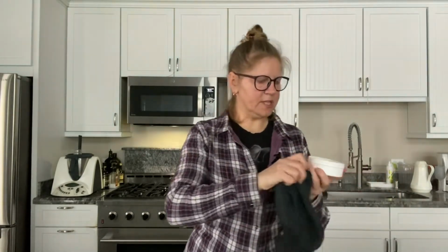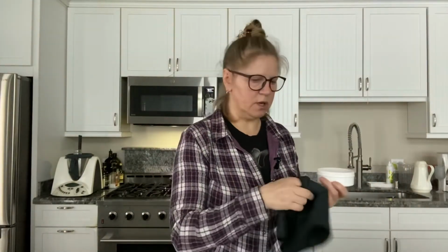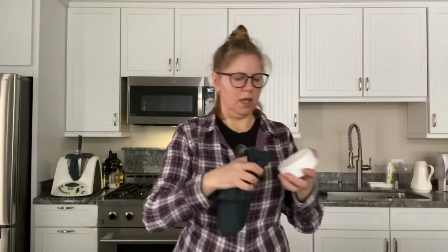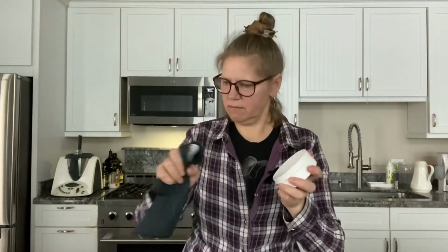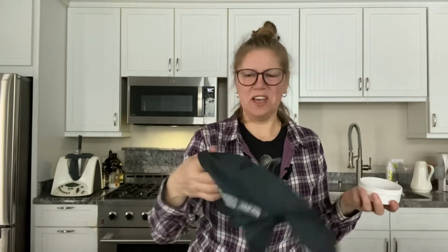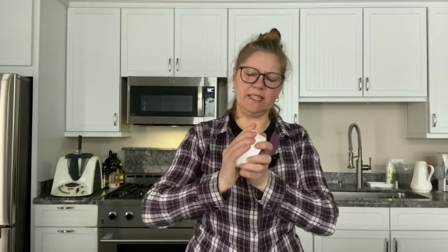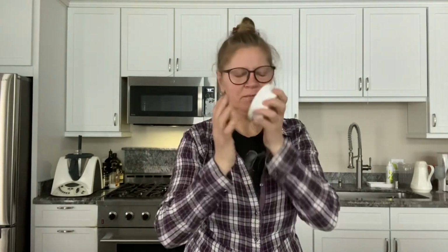When, for example, I wash dishes or anything, you just wet the towel, take a little bit of the paste on it, and then clean the surface. It cleans literally everything, even Sharpie marker from the wall, and you can use it on anything basically. So this is a cleaning paste, and it smells divine. Very good.